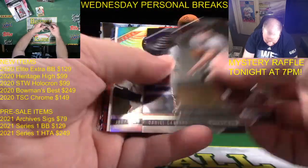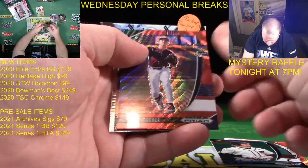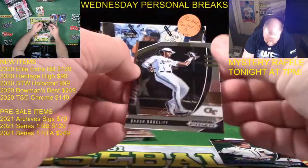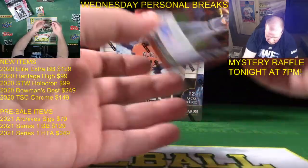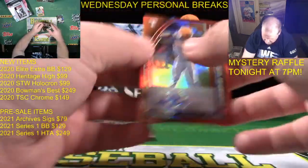Select box. Lacey, Cabrera, and Weimer. Carson Tucker and Alika Williams. Williams is out of 25. Radcliffe and Soleri. Your autograph. Alaric Soleri. Power Surge out of 50.